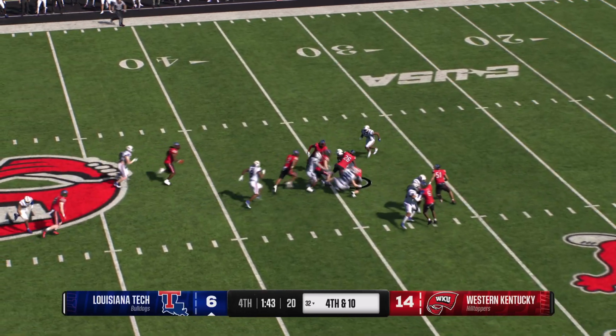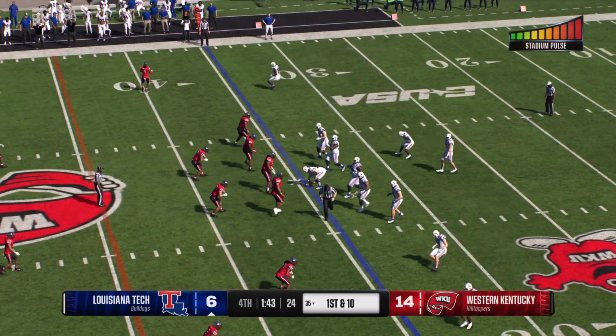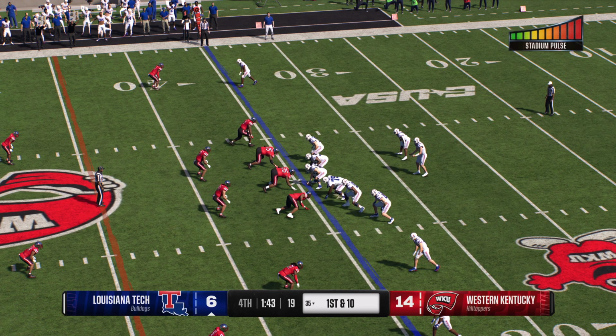Let's see what he can do with it. This guy is a daring punt return man. He's not going to settle for the fair catch. A solid return gets a little bit of ground for the offense.